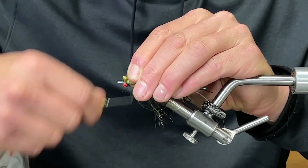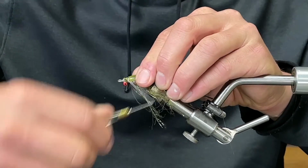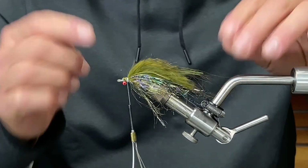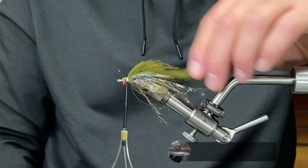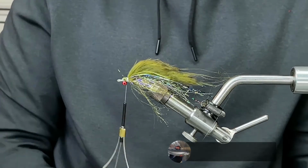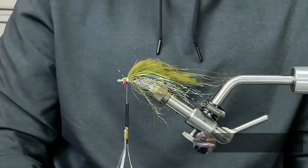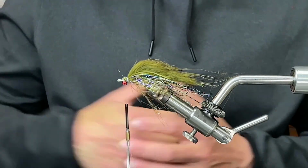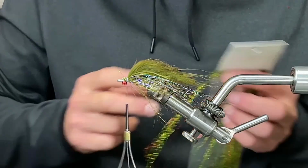Introduce that in there and just kind of lock in that strip. That is a weak point in the fly, that point right there, if you tie in rabbit that way. But it seems to last. A lot of my flies will last longer than I need them to, so I can get 2 or 3 seasons out of a fly.